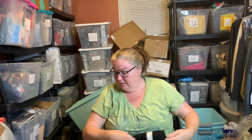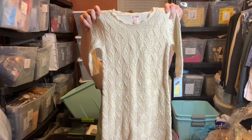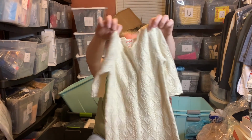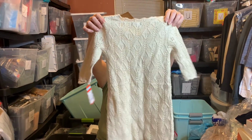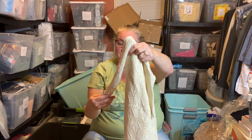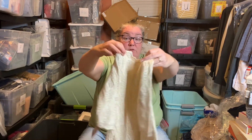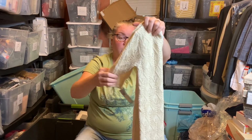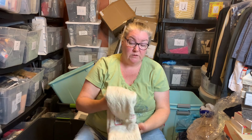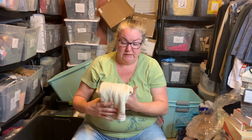And then next, this is Cat and Jack. Oh, that's really cute. Little girl's knit sweater dress. It's got a little gold thread in it. It's a size small, or 6X, and it retailed originally for 20 bucks. All of the kids' clothing stuff, I'll list it on eBay, of course. It'll also go on Poshmark and Mercari. But then I'll also cross-post it to Kitizen.